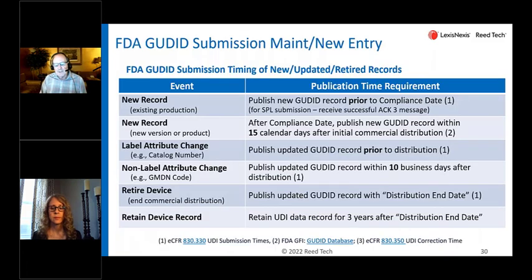I won't go into all the details here, looking at the time, but this chart identifies various scenarios on the left-hand side if you have to submit a new record or if you have to change a record or retire a record. There's some deadlines of when each of those particular events need to occur. Basically, FDA wants to make sure that is promptly addressed.